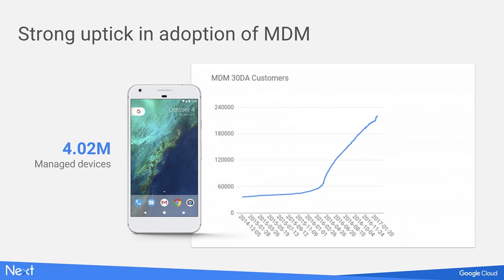As customers are discovering these features and capabilities of the Google mobile device management, what they're realizing is that they are paying extra for a niche product that they don't need to, because all they were using is those 37 active sync policies anyway. So we've seen a very large uptick in the adoption of our mobile device management solution over the last few quarters.